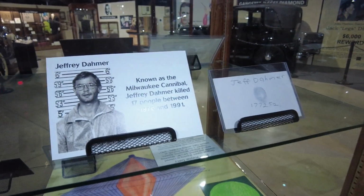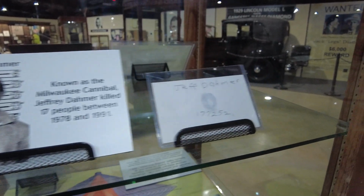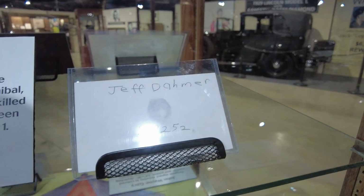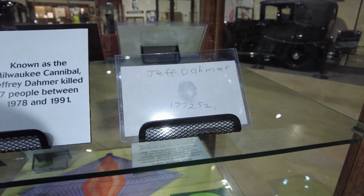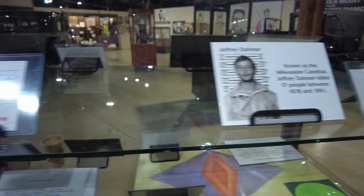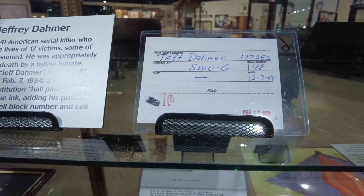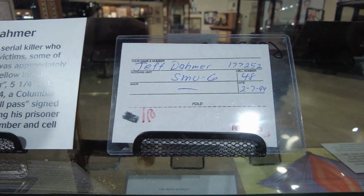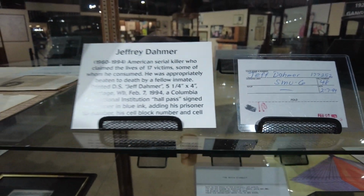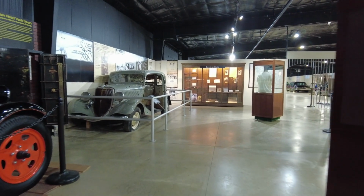and then up here are some of the more interesting things. Jeffrey Dahmer. Obviously, I've done a couple videos on Jeffrey Dahmer. People seem to have interest, so here they are. This is one of his fingerprints and a handwritten card. And here's a hall pass from his prison from 1994. It's handwritten by Jeffrey Dahmer. But pretty cool stuff.